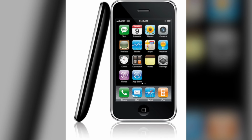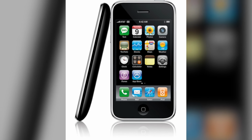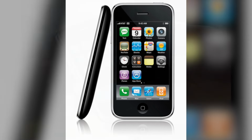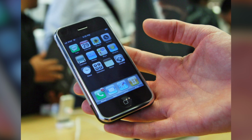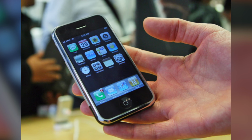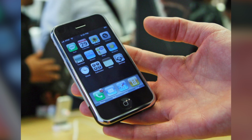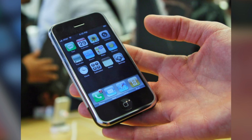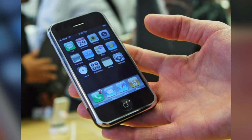And as the name suggests, this model ran on AT&T's faster 3G networks, which brought with it some challenges, because one of the reasons why Apple chose to put the original iPhone on the slower Edge network was to save battery life. But data speeds were painfully slow, and not long after its release, users began expecting Apple to create a modern 3G capable iPhone.